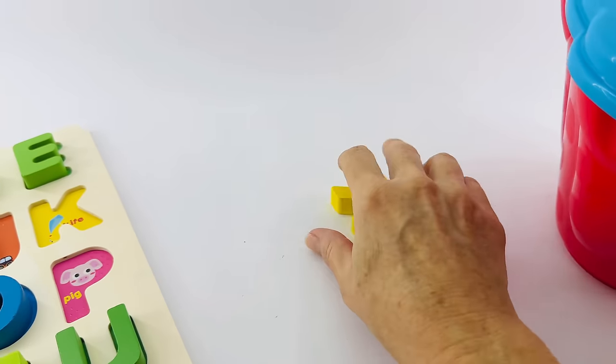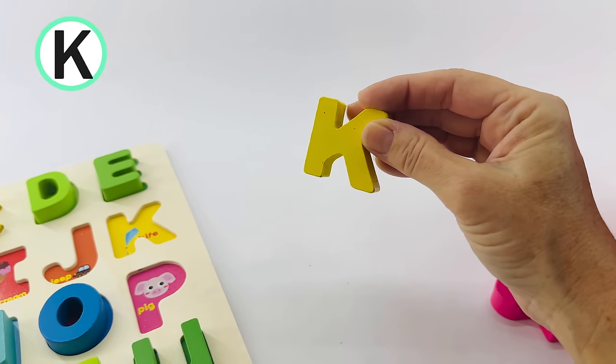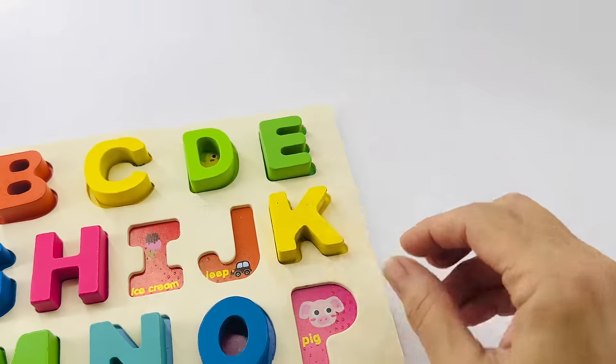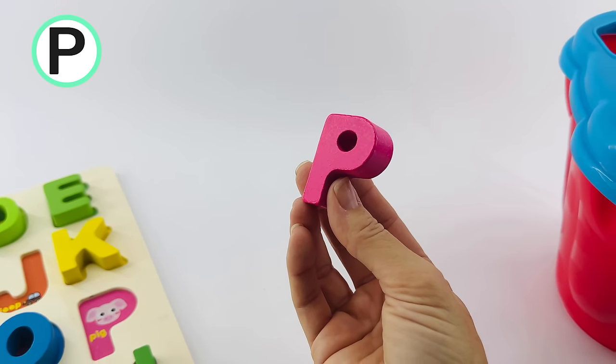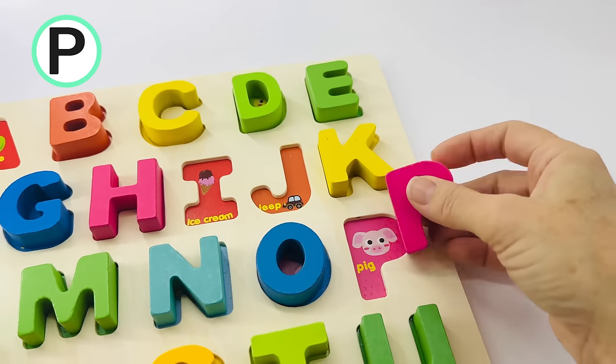And we're left with our letters. First of all, this is the letter K. K is for kite. This one is yellow. And here's the letter P. This is pink. P is for pink and pig. There we go.